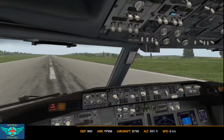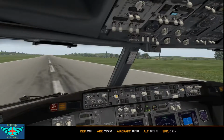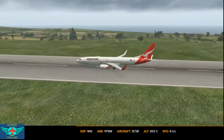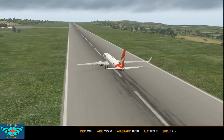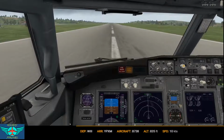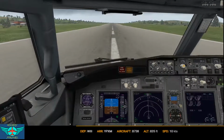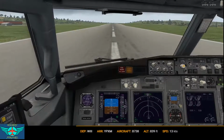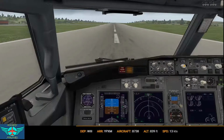Alright, the APU is available when we're ready for it. We don't need any of these lights. Still need the landing lights as we back taxi down the runway here. But the good news is we didn't blow any tires, as rough as the landing was. We didn't get any kind of crash. It's just a really crappy landing. Not proud of that one at all. But we'll make up for it on another flight.